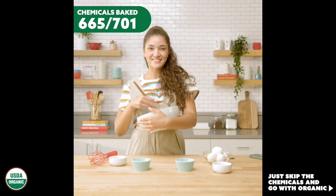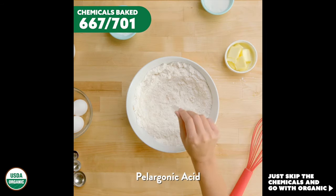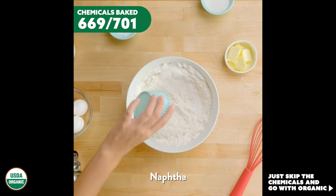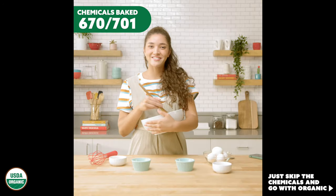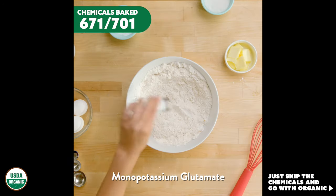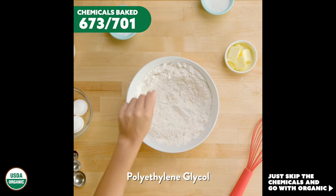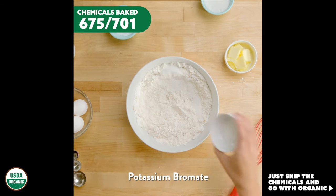Or perhaps an itty bit of norbixin? And stir. You may also be adding a dash of disodium anisinate and possibly a pinch of pelargonic acid, maybe a sprinkle of mannitol. How about a teensy bit of naphtha? Or perhaps an itty bit of urea? And stir. You may also be adding a dash of monopotassium glutamate and possibly a pinch of disodium guanylate, maybe a sprinkle of polyethylene glycol. How about a teensy bit of potassium benzoate or perhaps an itty bit of potassium bromate?